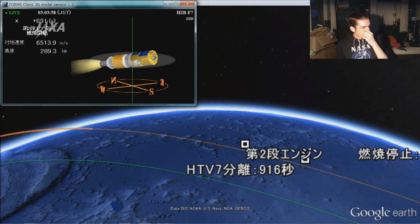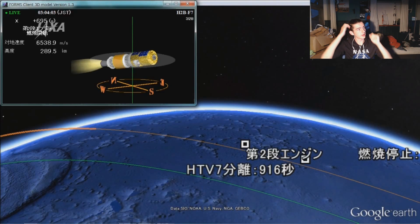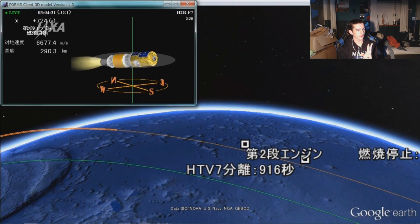What do you think of the H3 rocket under development? I think it's really cool. It's going to be really powerful, and basically it's going to be using a stretched first stage of the H2B and then a larger second stage. And yeah, it's going to use 3 engines on the first stage.